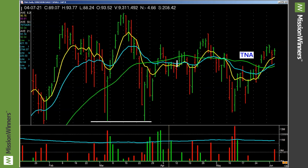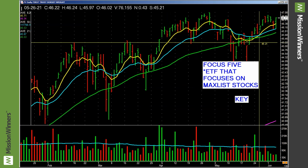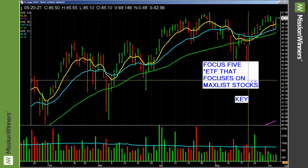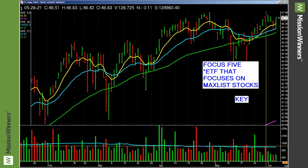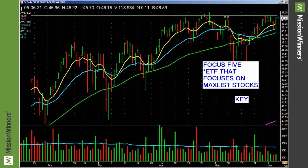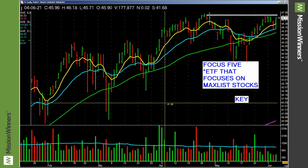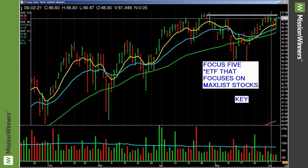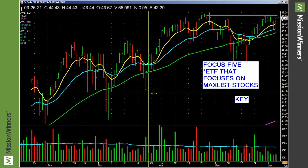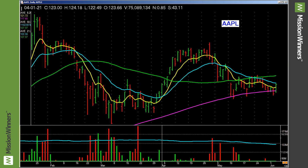IWM acting a little bit better. TNA acting a little bit better. MDY, mid-cap acting a little bit better. This one, FV, focuses on a lot of the MAXLIST stocks. It's thin. I'm not recommending buying. But folks, I don't know what you see, but I see kind of a cup and a handle here. I'm like a kid with crayons. Look at that. But what does it need to do? Take out that top. But that's further evidence that the MAXLIST stocks, gosh, this shows they don't look too bad. So let's look at them.